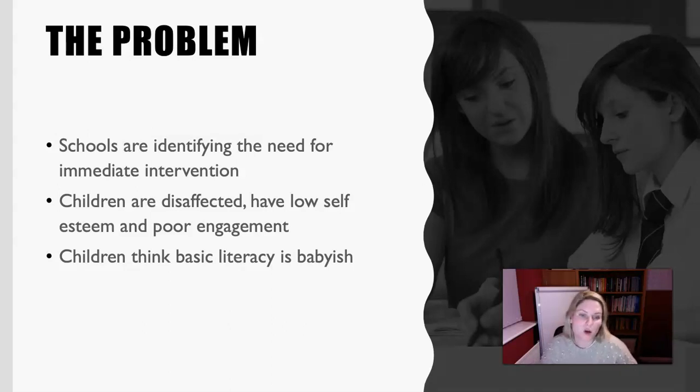As I said, I'm getting contacted really frequently now by people looking for guidance, help, ideas, resources. But children are really disaffected. As you can imagine, by that point they've got really low self-esteem, they've got poor engagement, they think that basic literacy is babyish. So it's really challenging to try and get them to participate in some decent intervention and get them up to scratch with their literacy.